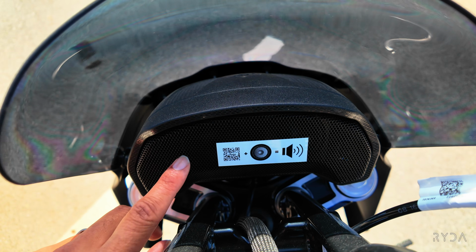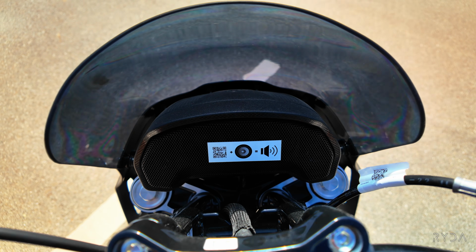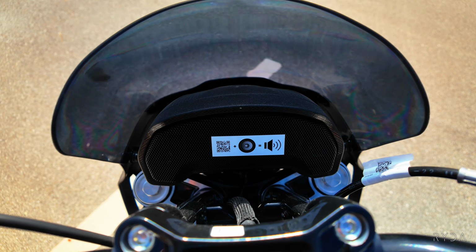Guess what else this got? Do you see this right here? This is the speaker system that comes with the motorcycle, and you just Bluetooth to this and you're gonna get your music playing right through there.